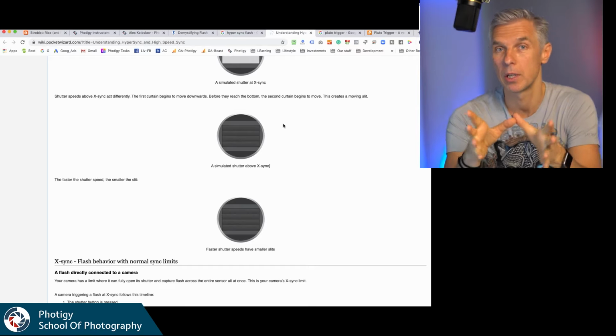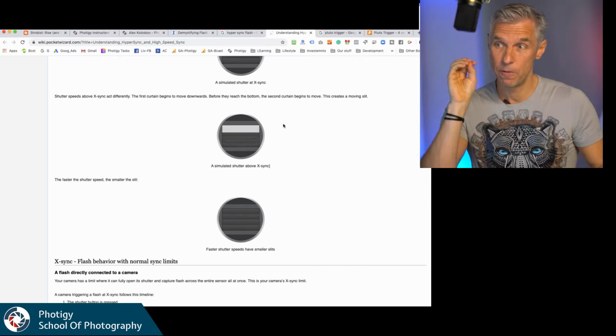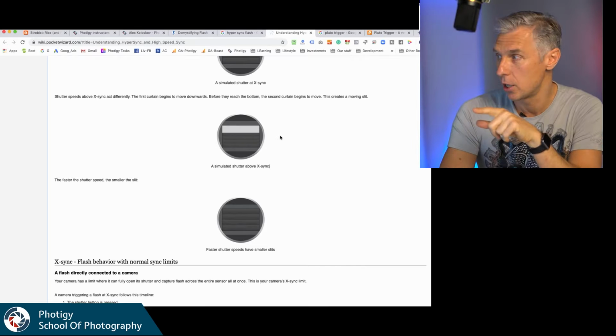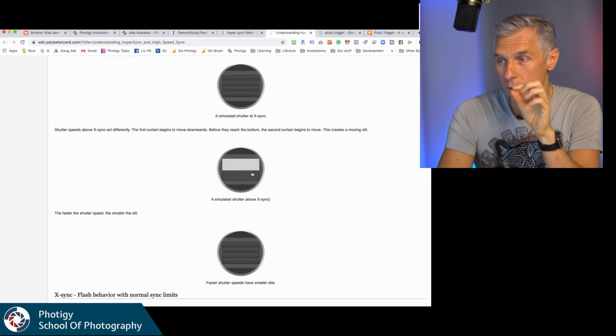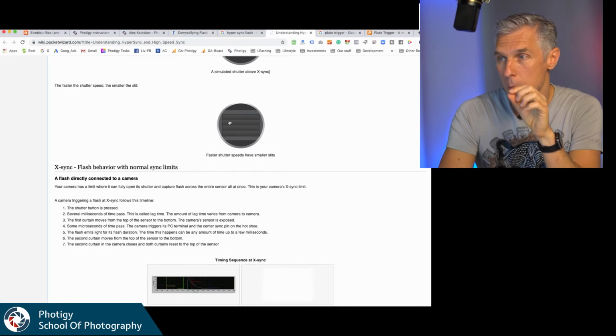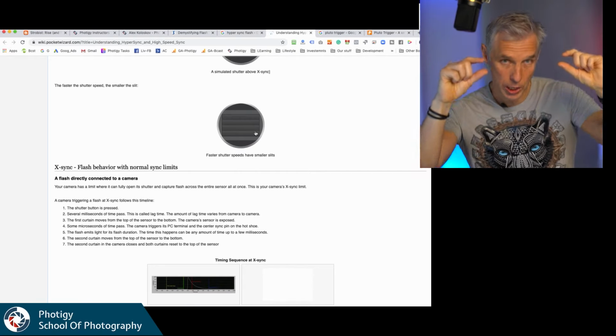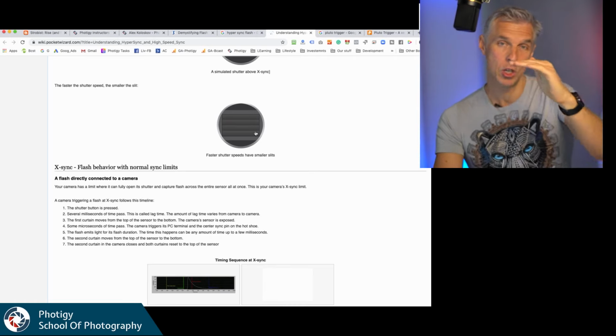That's without HyperSync. What HyperSync is doing is that the strobe fires multiple times, like it's shown here. It fires like this one, the bottom one. So while the shutter moves across the sensor, the strobe fires.